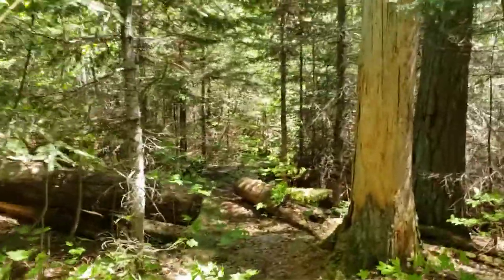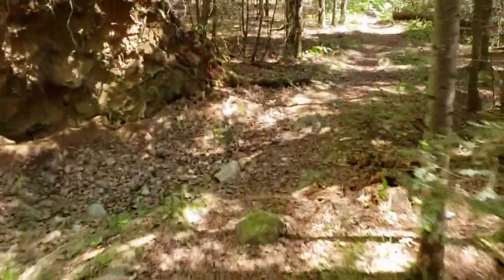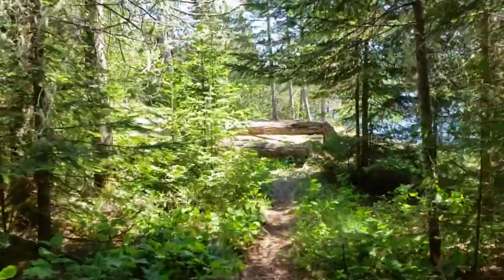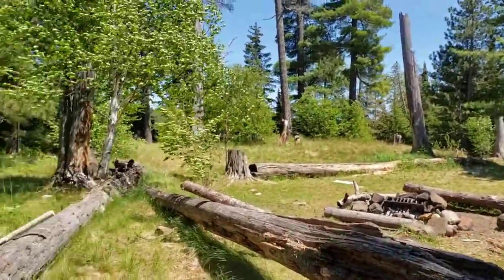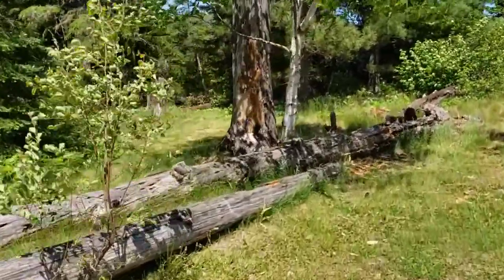This campsite would be a lot nicer if it didn't have all those down pines on it, because the down pines make it look kind of trashy. But I don't know, it is what it is. It's all a natural occurrence, right? Coming back into camp here again now. This is one of the tent pads up here.